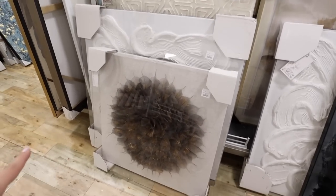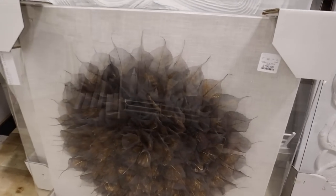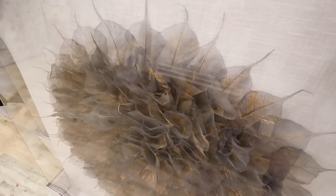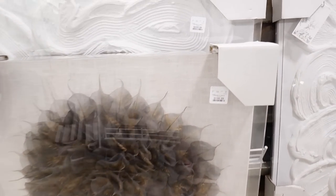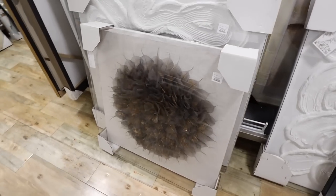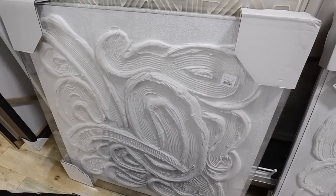They do have some more expensive pieces. That's the theme of the day, all the expensive HomeGoods finds. Look at this one. It looks like it's made out of leaves, but I think it's made of tulle. That's really pretty. It has a linen background. This one's $200. It's in a clear shadow box. They also have this one. It's super textured in this clear shadow box.